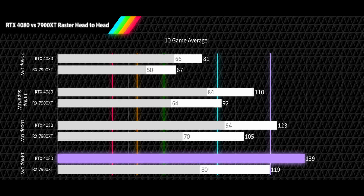Finally, we have 1440p Ultrawide, where the 4080 keeps delivering very high refresh rates of 139 FPS, while the 7900 XT just misses out on that threshold by 1 FPS, coming in at 119 FPS, which is a 16% advantage for the 4080. The 4080's 1% low comes in at 103 FPS, a 26% drop from its average, while the 7900 XT delivers an 80 FPS 1% low, a 33% drop from its average.